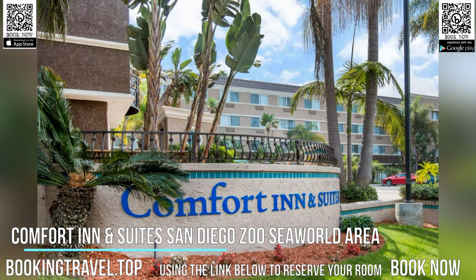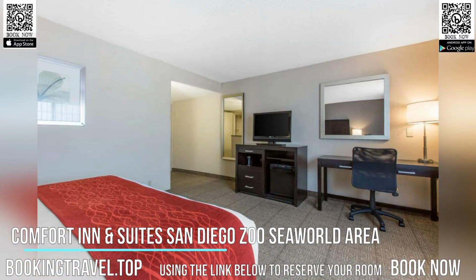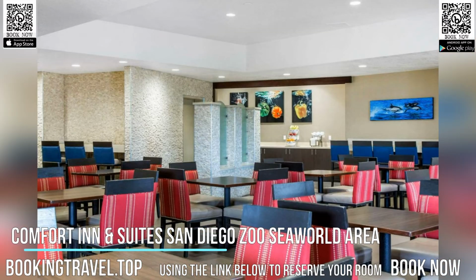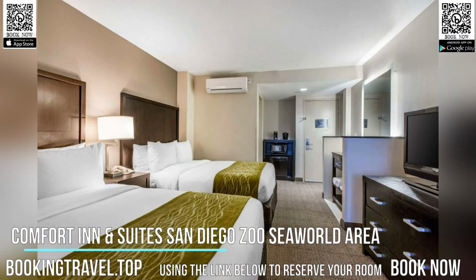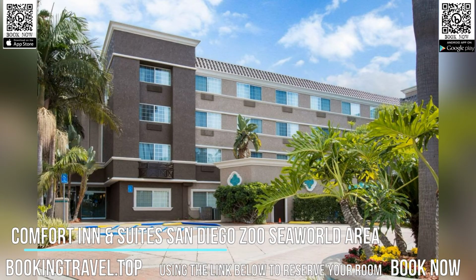Free grab and go breakfast at Comfort Inn and Suites Zoo SeaWorld area. Lunch and dinner are available at Hunter's Steakhouse next to the hotel. This entirely non-smoking hotel is 5 miles away from San Diego International Airport. Fashion Valley Shopping Center is 4 minutes drive away. Balboa Park and the San Diego Zoo is 4 miles away.